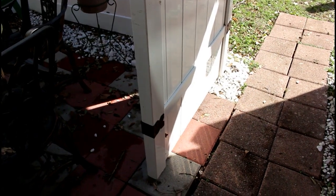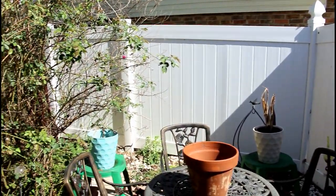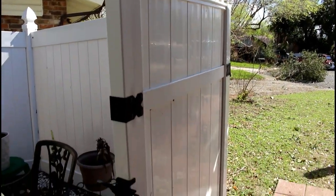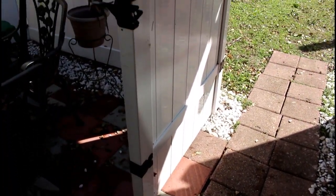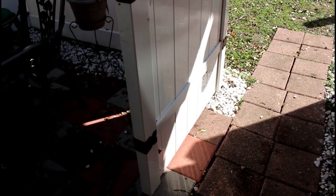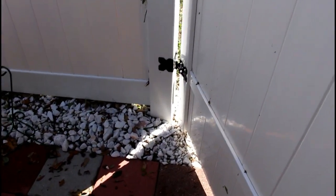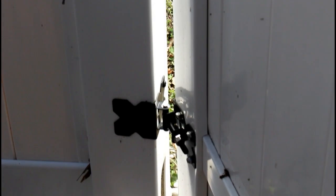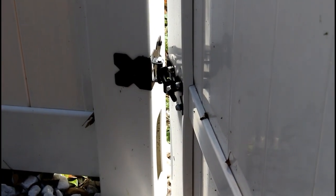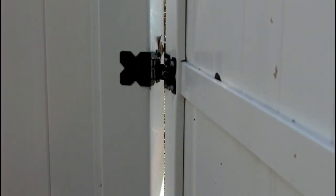This gate, door, and the actual fence right here going into the backyard, all of this is brand new, and it used to close very smooth, but after the tornado hit last night, now the door sticks because I believe that hinge, or these hinges, because of the velocity and the strength of the winds, they got bent. So now I have to have this replaced too.